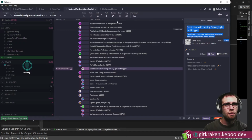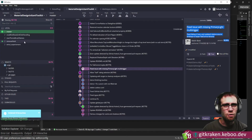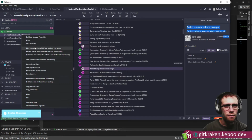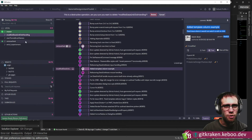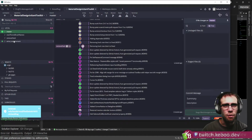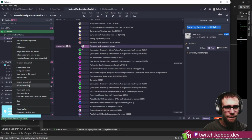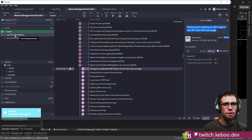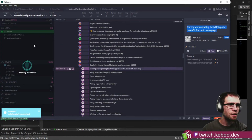Yeah, because all of those are just fixing stuff. Occasionally I do this where I'll just go through and blow stuff away. Some of these I may have unpushed changes in, so you want to be a little careful, but some of these I recognize the name of. Okay, so this new theme brush name, this is an old one.